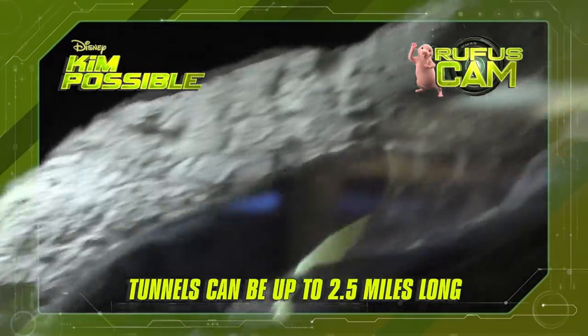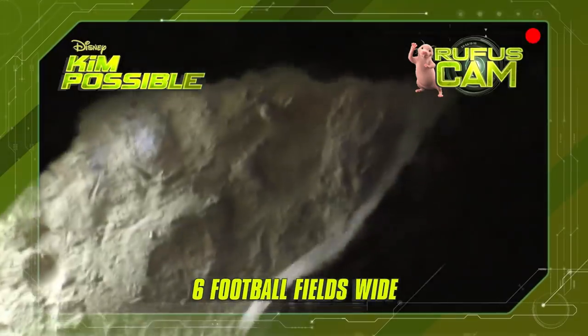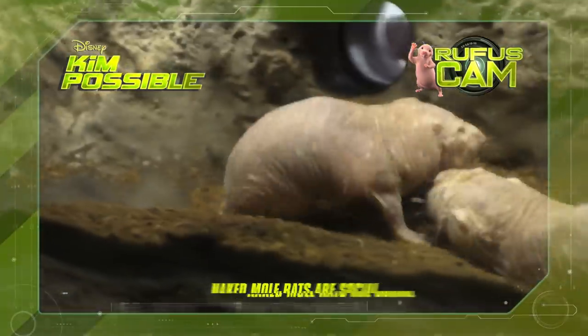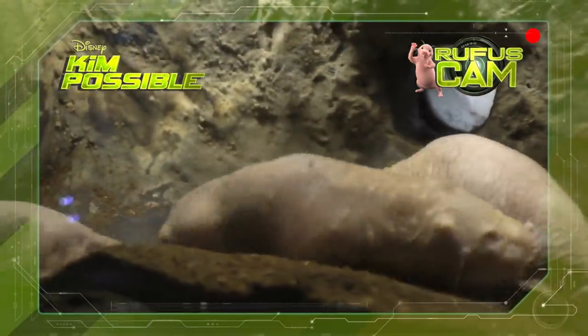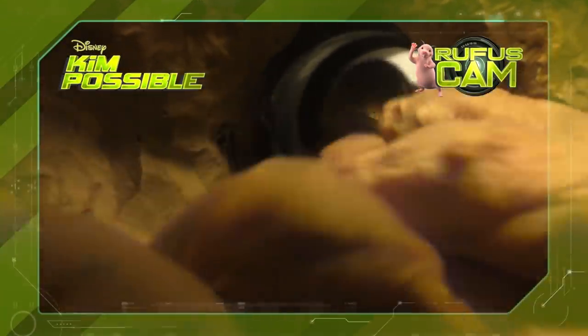Their tunnels can be up to 2.5 miles long. That's like living in a house that's 6 football fields wide and 6 to 8 feet deep. Good luck getting a Wi-Fi signal down there. Naked mole rats are also incredibly social. How you doing? Ain't no party like a mole rat party. Let us in. Rufus is my cousin.